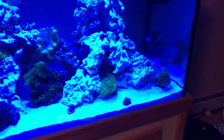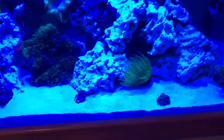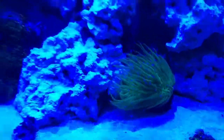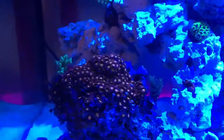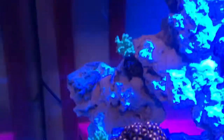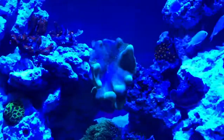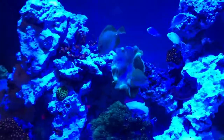Here's all the coral. We got a little thing of frog spawn. Got a torch. Purple bluish tips. We got a hammer coral, purple tip. We got some polyps. Little soft tree coral there. A ginormous leather coral that I swear was taking up my buddy's whole tank.